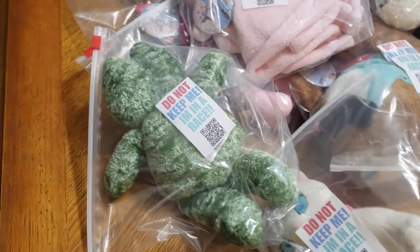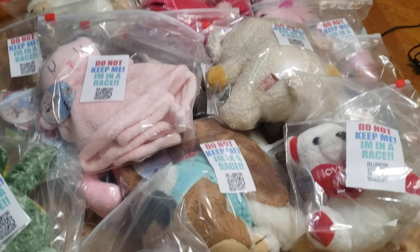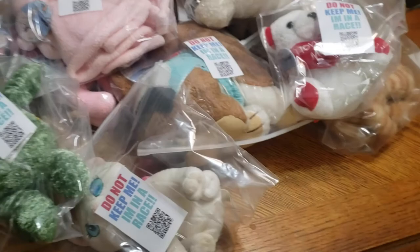I think he's going to travel the most of all of them, but it's all consequential depending on who picks them up and who takes them where. So it'd be kind of cool to see if some of these go outside of the United States. So yeah, the next thing we're going to do is do that.